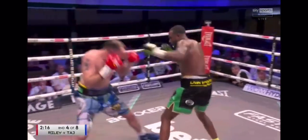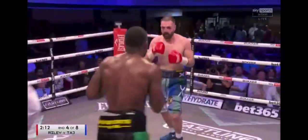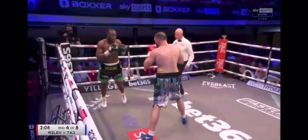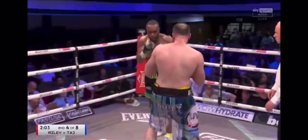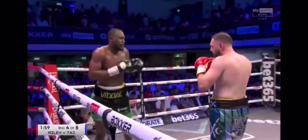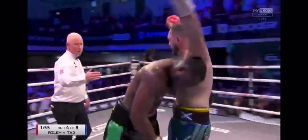That was better from Taj. Got the right hand through and did again there, and that was a good shot. That right hand over the top is something that he does throw well, and Taj is looking to step on Riley a bit here. That will have encouraged him. Got another one through round the back of the guard. Riley dropping his hands and nodding his head. Yeah, much better from Taj. That'll give him a massive confidence booster, which he would have needed.